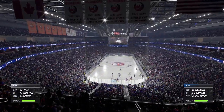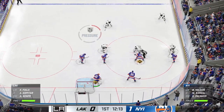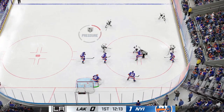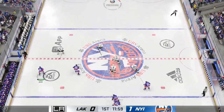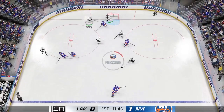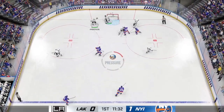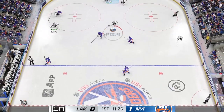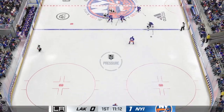Inching closer to the midway mark of this period, the Islanders have taken a 1-0 lead. While the centers are jammed up, nice job by the winger to steal the puck. Aho's got it on the offensive end. That's just textbook positioning to break up the play. Misses! And now it's grabbed by Anderson, and he slides it quickly to Fiala. Feeds it over to Doughty.